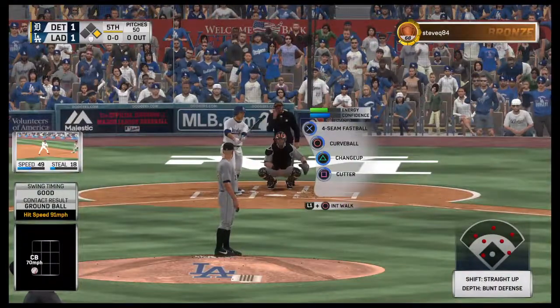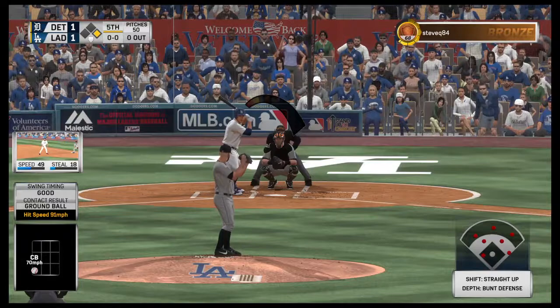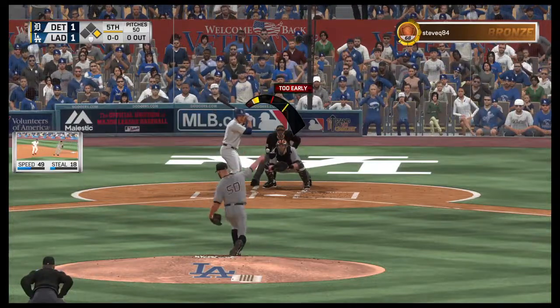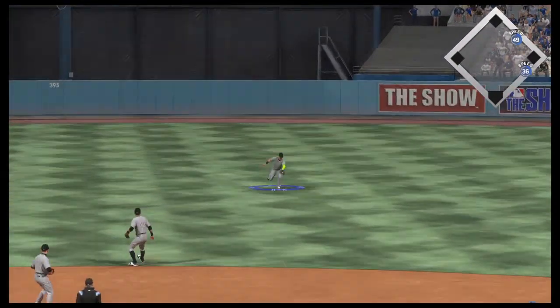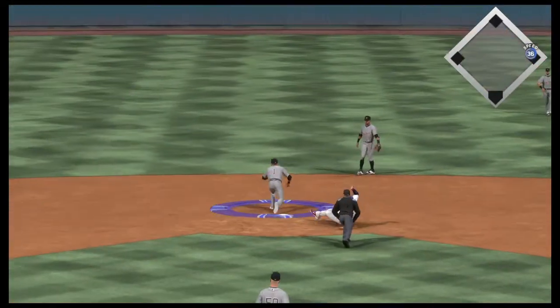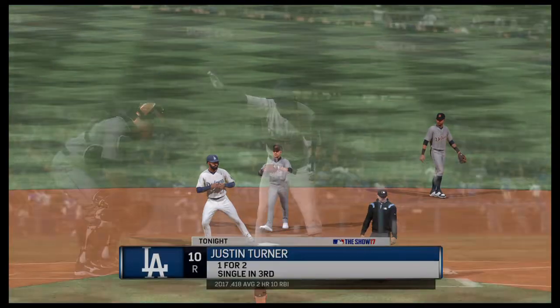Stepping into the box, Julio Urias. He singled and scored in his first appearance in this one. Swing and a little blooper to center. Kiermaier coming on. He can't get to it. This one's down. And the throw will go to second as they get the force out.